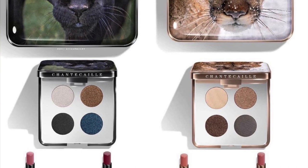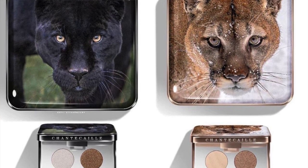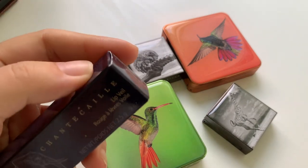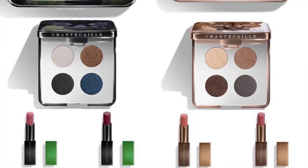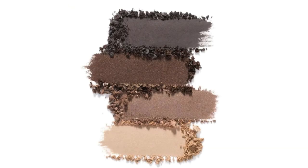Let's talk about the quads. I see two quads. One is called Black Jaguar and the other one is Cougar. And then there's a couple of lip products from the Black Jaguar collection and another couple of lip products from the Cougar collection. I like the Cougar one. That is the warmer one. I find it very sophisticated.